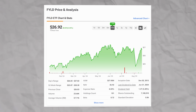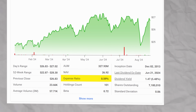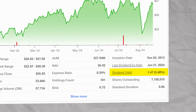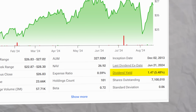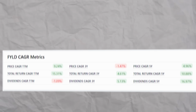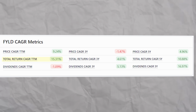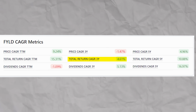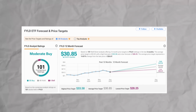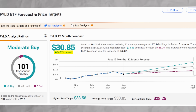And even though it's actively managed, the expense ratio isn't horrible at 0.59%, and the dividend is pretty decent at 5.48%. And when we double click into the dividend payout over 5 years, it's pretty obvious that it spikes every June. And the performance, well, it's pretty good at 15% for the trailing 12 and a bit low at 4.6% for the 3-year CAGR, and the 5-year is a solid 10.8%. As for analysts, they forecast the next year with over 14% upside for the fund of FYLD.